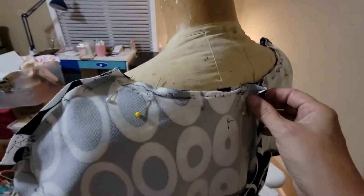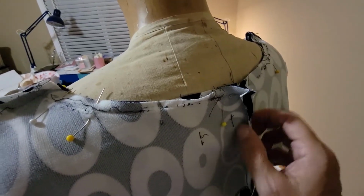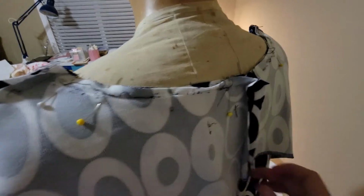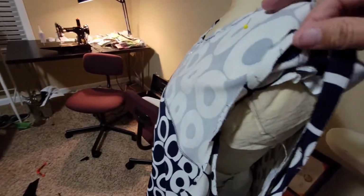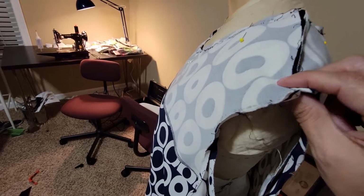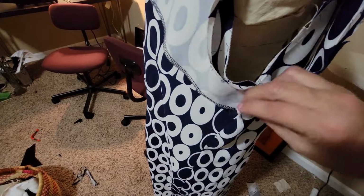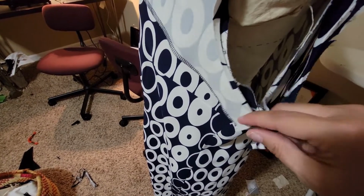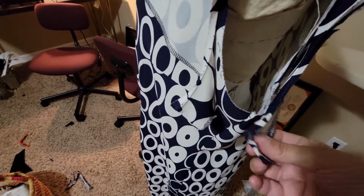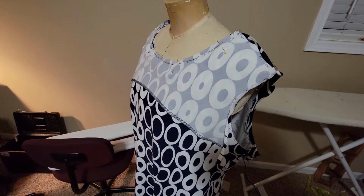In the back, everything lines up beautifully. So I think I get maybe a 1/2 inch seam down the back. I'm definitely going to have to trim off about 1 inch off the seam end here. And then I believe this is going to fit. Maybe, yeah, I think this under the arm part is going to fit. So very little editing to do on the facings.